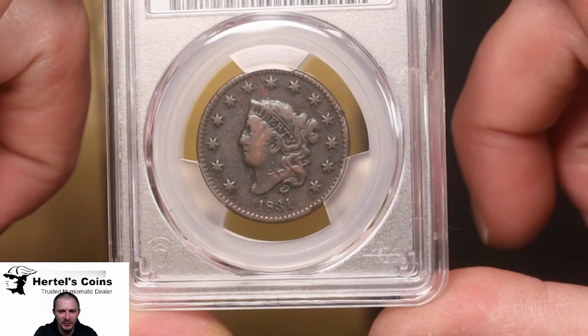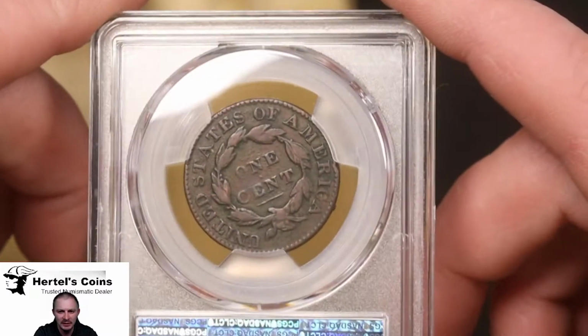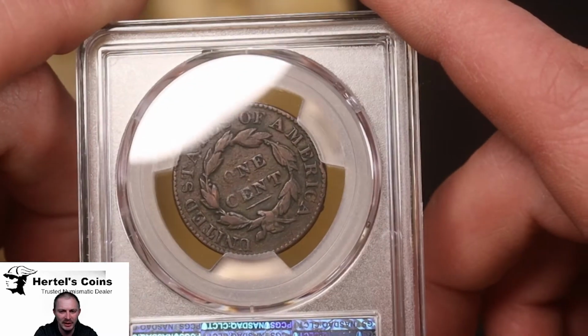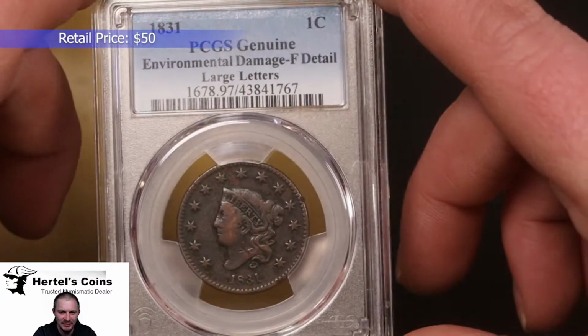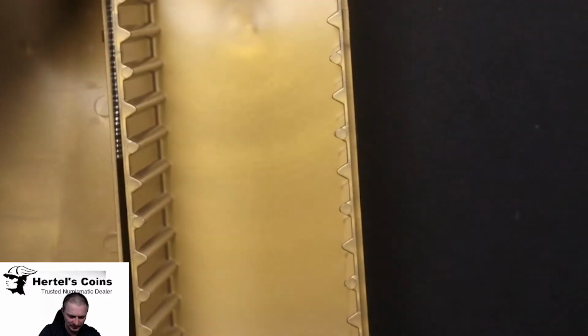Next up, 1831. Little bit of a hit in that rim right there. Letters are very big and bold on here, so this is the large letter variety. And this one came back fine detail, environmental damage, but still a very nice coin.